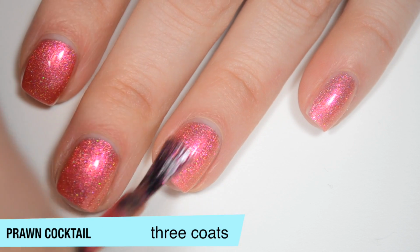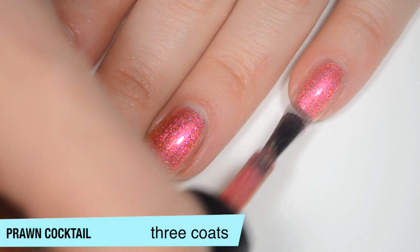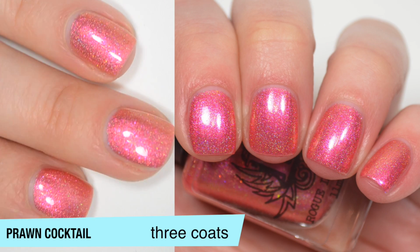And like the last one, there won't be anything that's going to be textured or glittery or difficult to remove. So that is 3 coats of Prawn Cocktail.